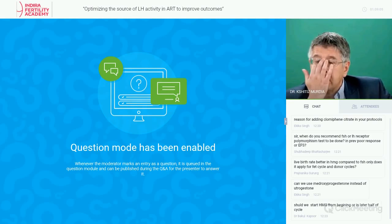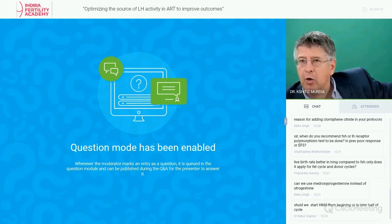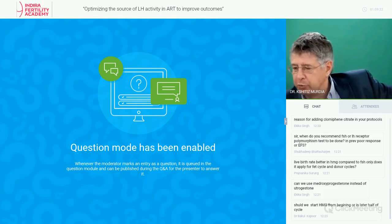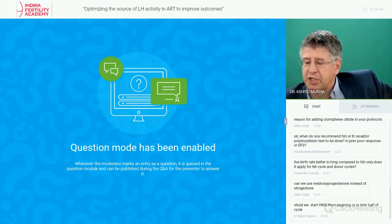Next question: is live birth rate better with HMG compared to FSH only? Does it apply for the frozen embryo transfer cycles and donor cycles as well? Yeah, very good question. From the MERIT study, we know that when you compare the HMG, menopur, with the recombinant FSH, the live birth rate in fresh cycles was better with HMG. Every meta-analysis always comes to the same. And this most probably is because there's an endometrium impact from the progesterone.